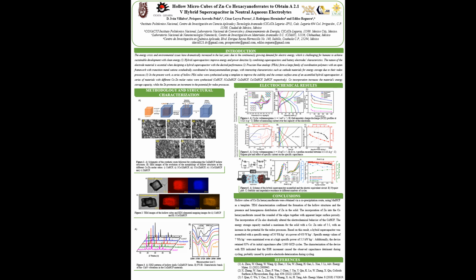Figure 4b shows the galvanostatic charge and discharge profile of each one of the materials to select the best material of the series. As can be seen, the material with the highest capacity is 3 cobalt 1 zinc hexacyanoferrate, which is 88 milliampere-hours per gram, while zinc hexacyanoferrate has the lowest capacity. Once the cathode was evaluated and the best material was selected, the complete system was evaluated, having an activated carbon as a counter electrode to have the configuration of a hybrid device.